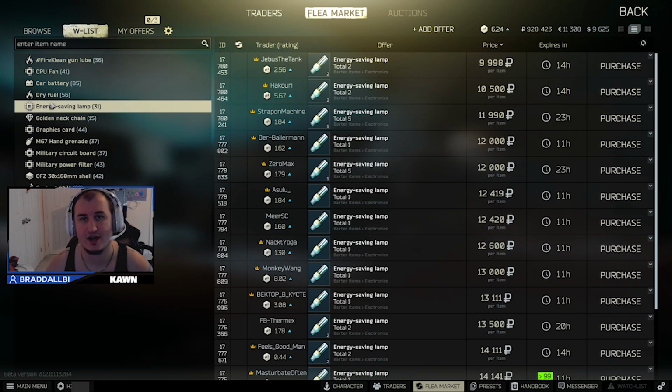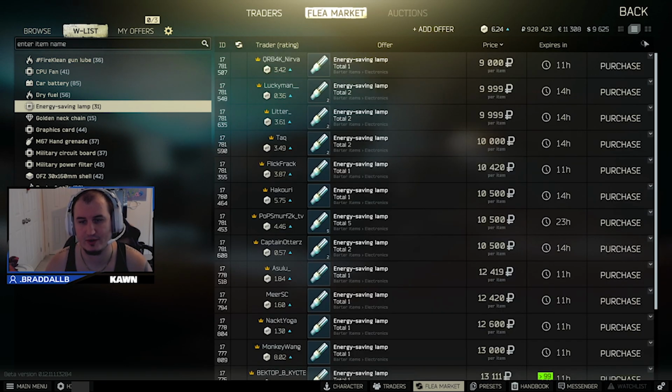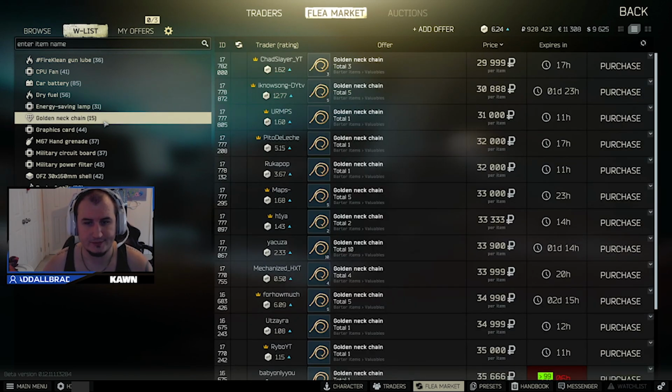Selling for about 40k. Now, this is from last week. The energy saving lamps are actually down, so they're only around 10k. I still think they're worth picking up, especially because you can trade one of them to Prapor for a RGD-5 grenade. So I picked them up to just trade for the grenade, but if you wanted to sell them, 10k, it's still alright. Sometimes the price fluctuates a little bit, but if you see them under 9k, I wouldn't recommend buying them anymore, or sorry, picking them up anymore.